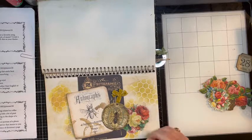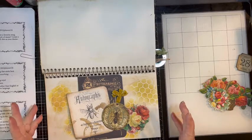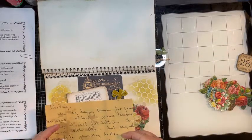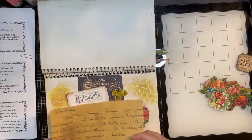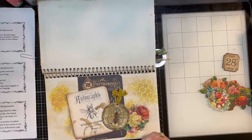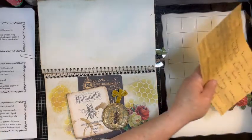Ink, and whatever that means to you. Well, I ink everything, so we're more than covered there. Plus, I have part of this letter that was printed, of course, with ink. And then, bonus, is a piece of dictionary page.